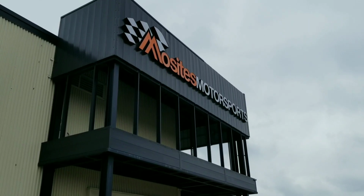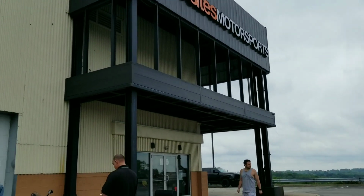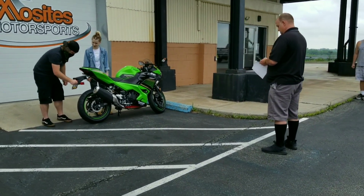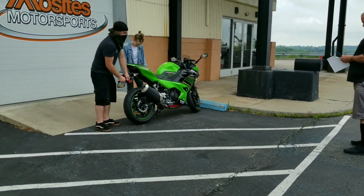Select ride. And here we are. A young lady taking delivery of a brand new 2020 Kawasaki Ninja 400.